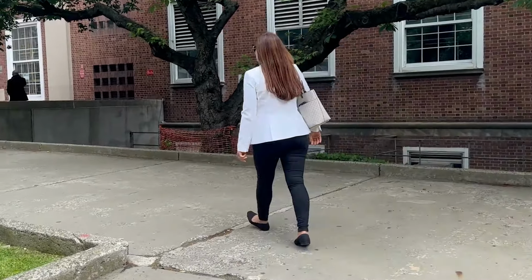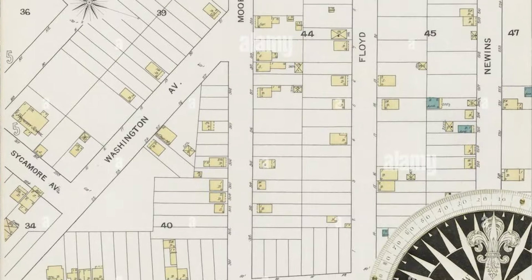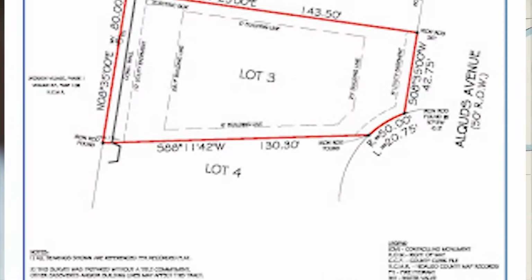But giving up isn't in our vocabulary at Empire Fine Homes. We dove into intensive research, ordering the Sanborn map, a new survey, a certified HPD ID card. With all of this information, we reapplied for the letter of no objection. To our dismay, it was rejected again.